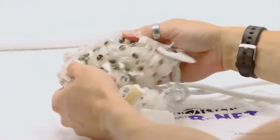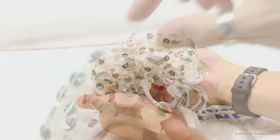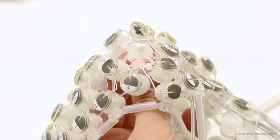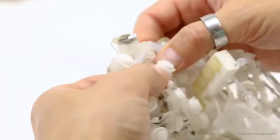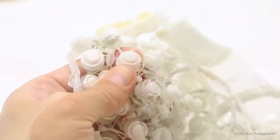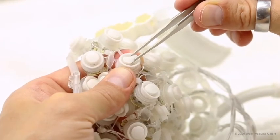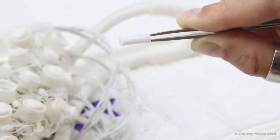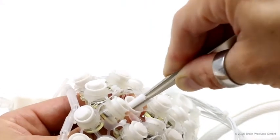Revert the Arnet, grab the electrode holder from below and twist the electrode counterclockwise to remove it from the holder. Then, push or pull out the old sponge with your fingers or the tweezers. Using the tweezers, grab the new sponge and put it through the opening of the electrode holder.